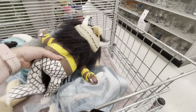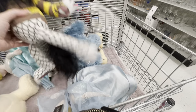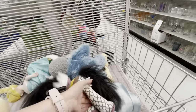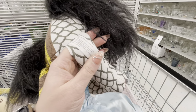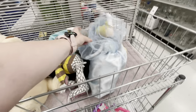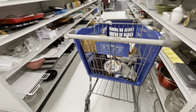Where the wild things are. Oh my gosh, she's so cute. $2.99 as is. I don't know what that means. I think that they're newer. They're cute though. Who is he? Oh, just like a learning bear. Cinderella. Okay.